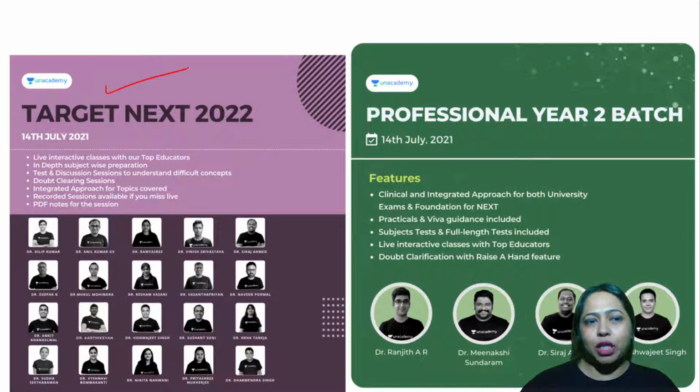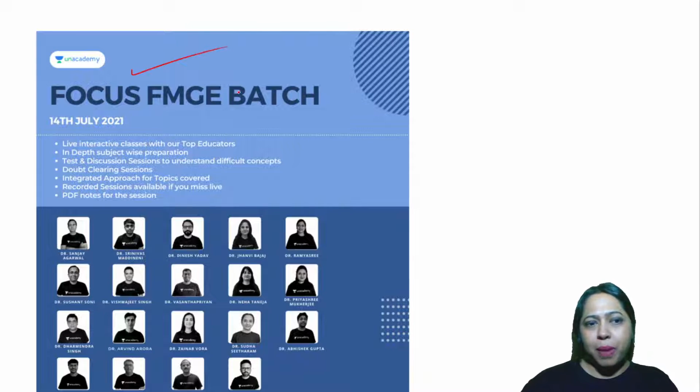And the Target NEXT 2022 and professional year 2 batch, all this is starting from 14th July. Okay. So you have all these live interactive classes with the top educators, and also the PDF notes are given, revision classes are conducted, and also recorded sessions are available in case you happen to miss. So doubt clearing and also all the difficult concepts are explained in a very different manner. And you can also see the Focus FMGE batch, which started on 14th of July. And here also you have an integrated approach, recorded sessions, PDF notes, everything is available.